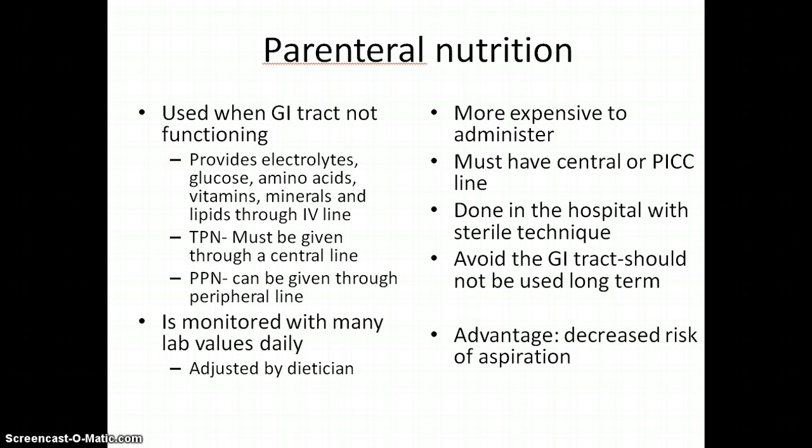With these, they are made by the pharmacist. The dietitian looks at the diet, the lab values, confers and collaborates with the pharmacist to come up with the exact formula that they are going to make for the nutrition that's hung, and then it's made in the pharmacy. The nurse will hang it. It's got electrolytes, amino acids, vitamins, minerals. The lipids are put in differently. The lipids are kind of a milky white.